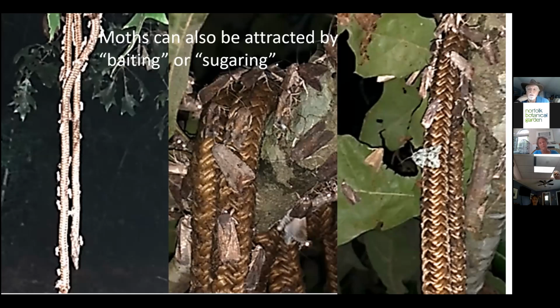But you can use old beer, rotten bananas, all kinds of crazy fruit. Some of the best sugaring and baiting things that I've heard from people are just rotten watermelon. So it'll work. It's going to attract different moths than the ones attracted to light.